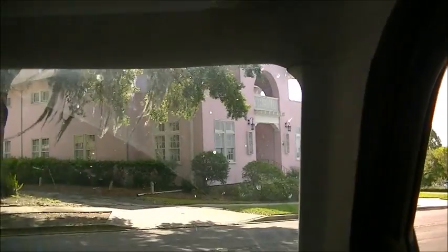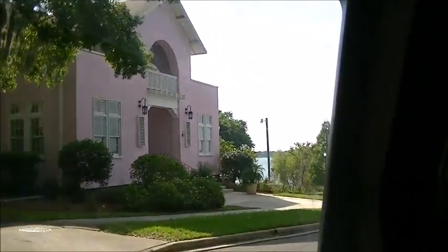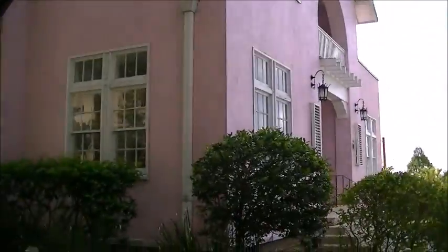Civic League above the door, and it's closed, so I can't go in, but it looks like there's some old equipment inside, like office equipment.